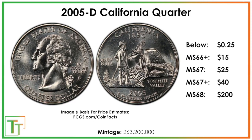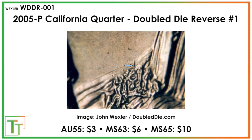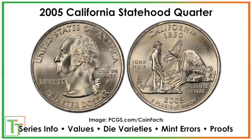So anyways, that brings us to the end of our presentation. Make sure to look out for these different manifestations of the added spike. When you look back over here, let me bring it up over here, on this rock ridge going up, you're going to look for anything special going on there and see if you can find some rarer California State Quarters.